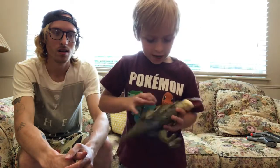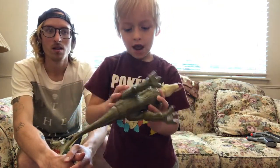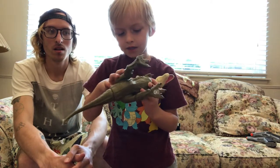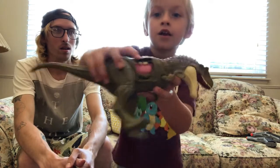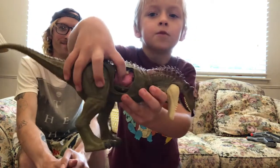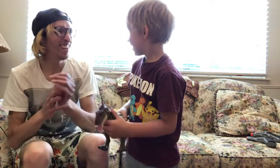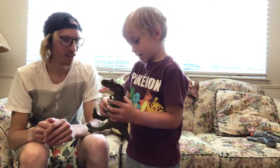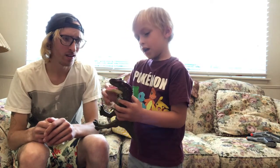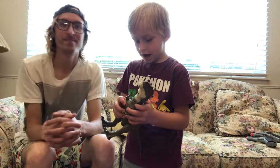And on the side, you can see this little bump. Pull it down. And if you see a rib cage, pull it down. And if you see something inside of it, like this pink thing, squish it, and it's gross. Feel. Oh, that is weird. And it's kind of weird, right, Daddy? Yeah, that's very weird. And it has a chomping action, just it's hard to get out.